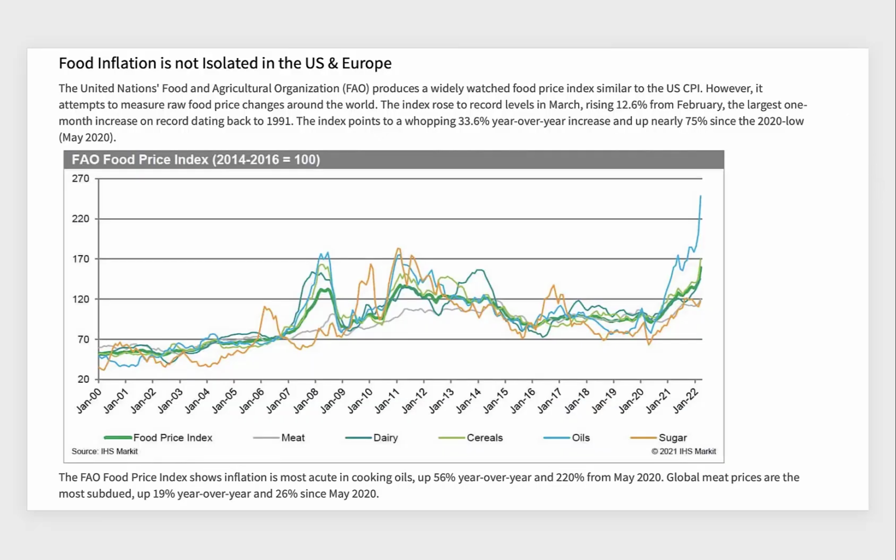It's this. If you look at food inflation around the world, now this comes from the United Nations, the Food and Agricultural Organization, FAO. I want you to look at this blue line right here. You see that? That blue line is going straight up. And what is that? Well, if you look down at the table here, that's food oils.